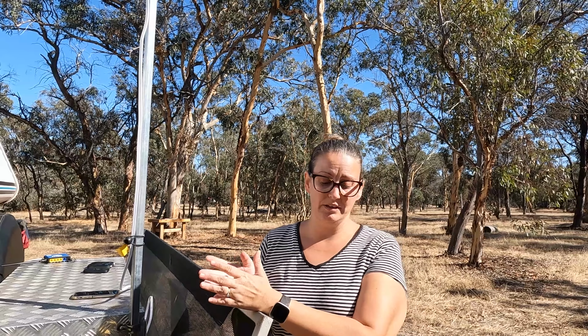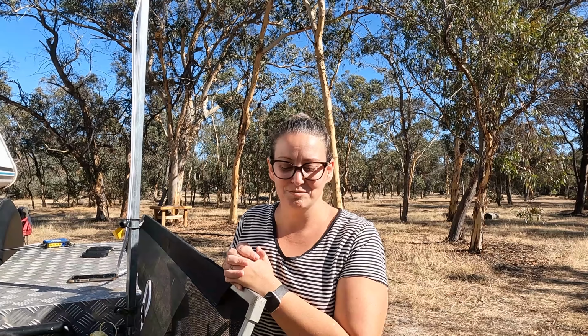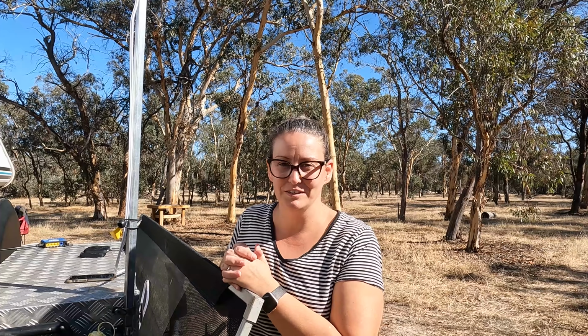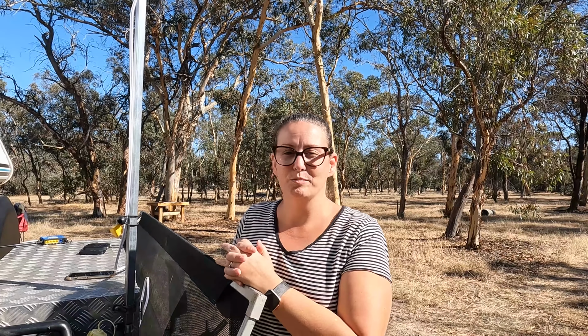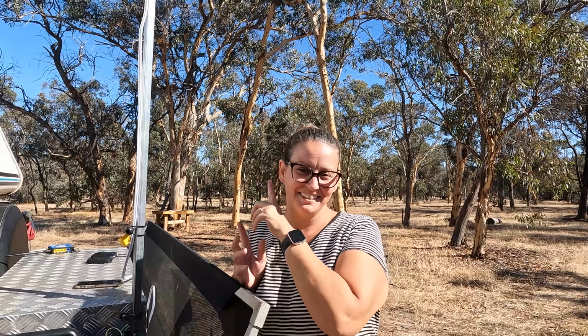We're only 6 kilometers from a tower at the moment, and we haven't tested it in further locations, but that is still great for us. Otherwise we would have been here camping and not being able to upload a video. It would have been a little bit stressful for us, but this is a small price to pay to alleviate that stress for us.